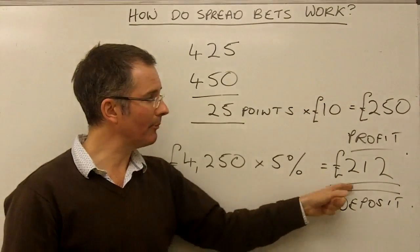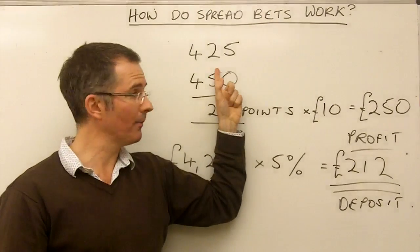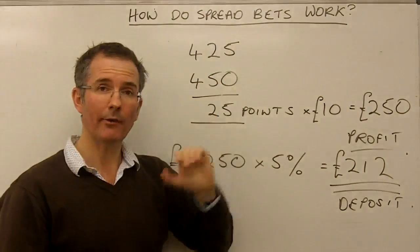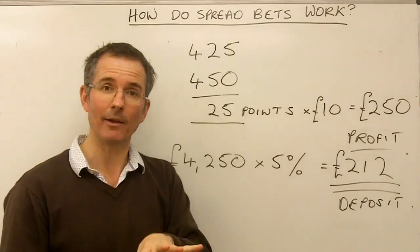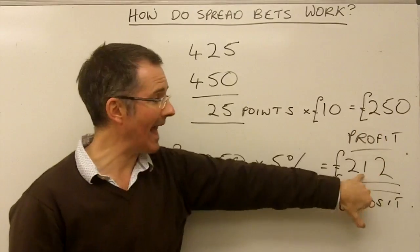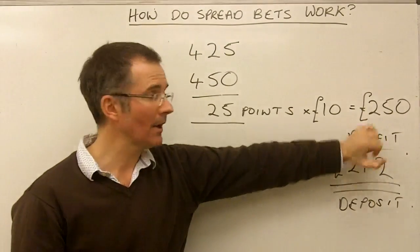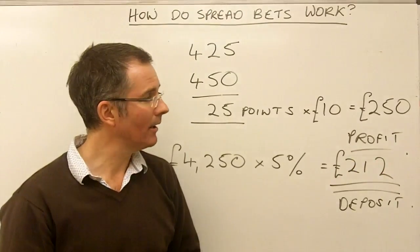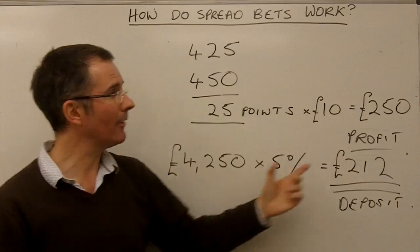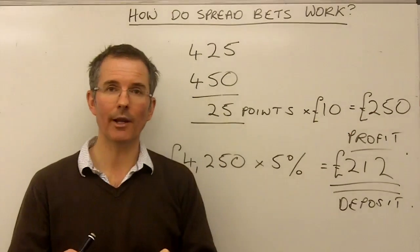So in other words, it's only cost me £212 up front to open this bet on Tesco, and at the end, when I close out my position, if I say to my broker, that's it, I've finished betting, no more bets to place, I can expect to get the £250 profit and the deposit back. So I have made a clean £250. And that's another benefit of spread betting. A relatively small deposit, much smaller than buying shares, gets me a similar exposure to the Tesco share price. That's called leverage or gearing.